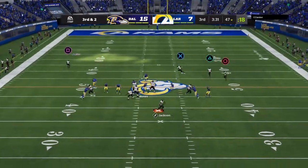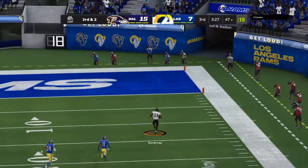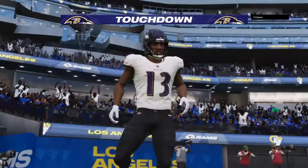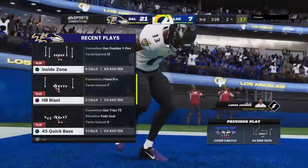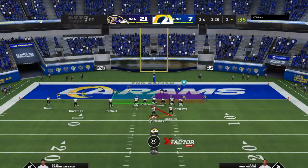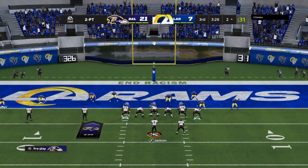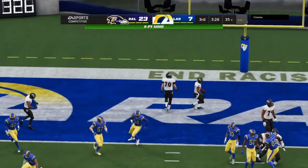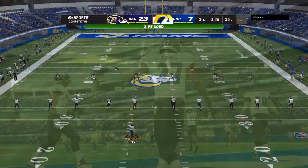Off the play fake, here's Jackson. Open man is Duvernay. And all the way in for a Ravens touchdown. Devin Duvernay. 53 yards. And the Ravens will add on to their lead. John Harbaugh thought about it, and now his guys are going to go for the 2-point conversion. And they'll try to run it in with Dobbins. And he will get into the end zone to extend the lead by 2 more.